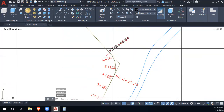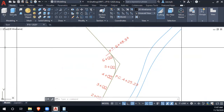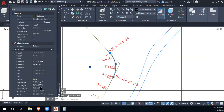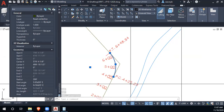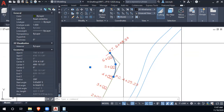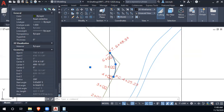I typed it. Oh, you mean how did I really get it? Okay, see the point of curve. So all I did was use AutoCAD's properties, right? I selected the arc and I found out the length of the arc. And I started at the PC, which is 425.23, added the length of the arc, in this case the 223 and 1 3/8 inches, and I ended up with 648.34. So you just add them up.